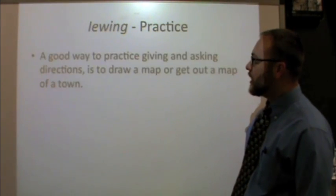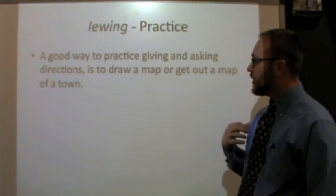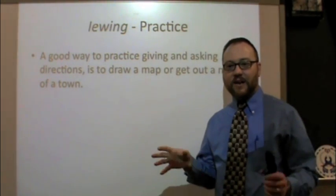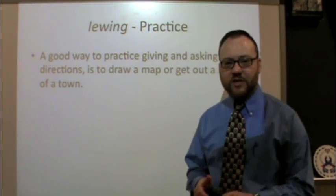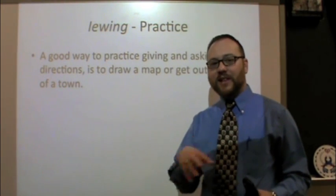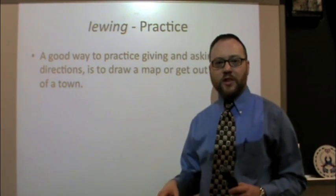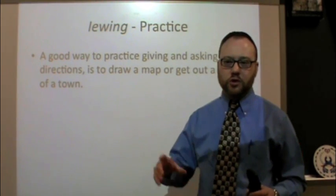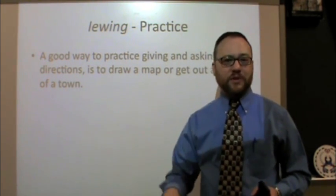Okay. Now, a good way to practice giving and asking directions that I do a lot with my students is that I have them draw a map of a fictitious town, or they could base it off of the town they live in. Basic, simple drawing, a bunch of streets, they label all the streets, and then they put places found within a town on the map. There's a church, there's a school, there's a fire company, there's a police office, town hall, and then people's houses.